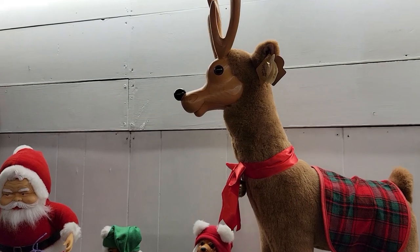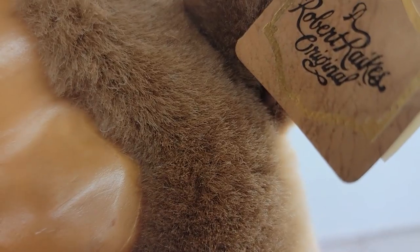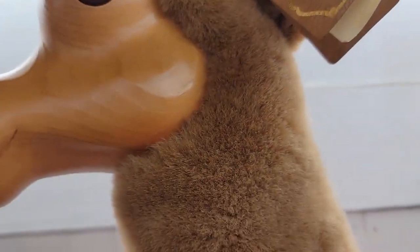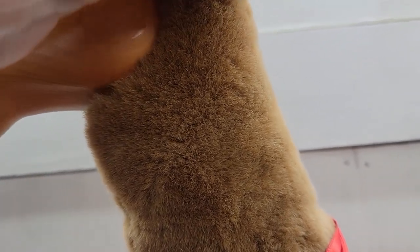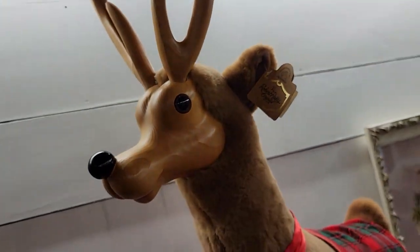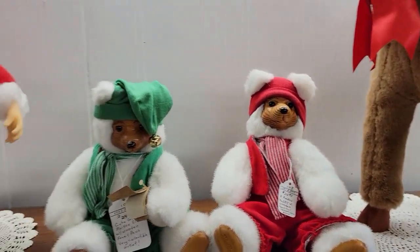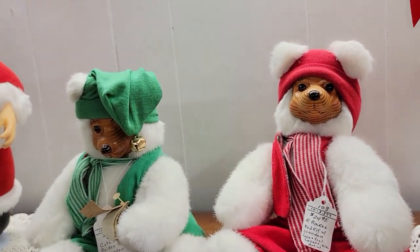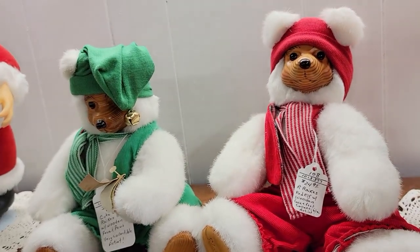That is quite a deer with a wooden head. Original. I don't see a price. He's got wooden feet. Wow. Same with these. Wow. Collectible artist.